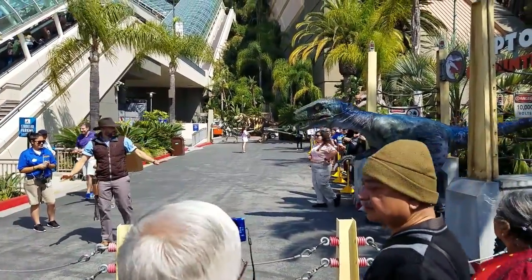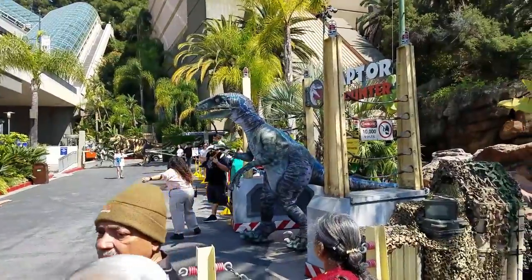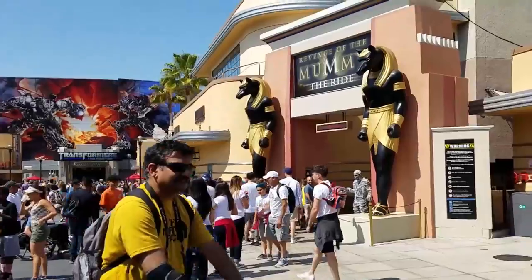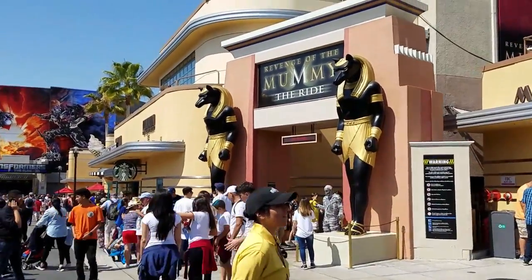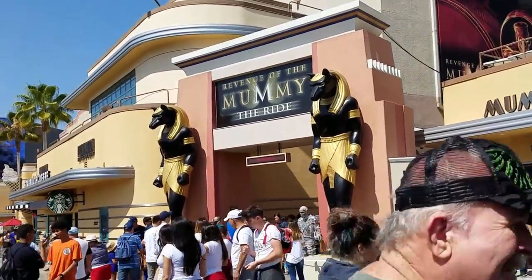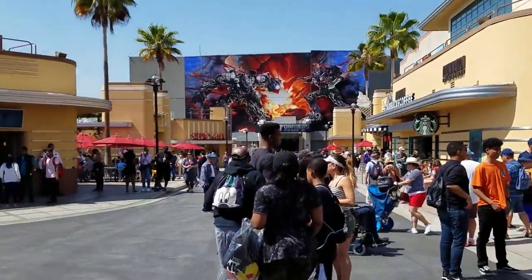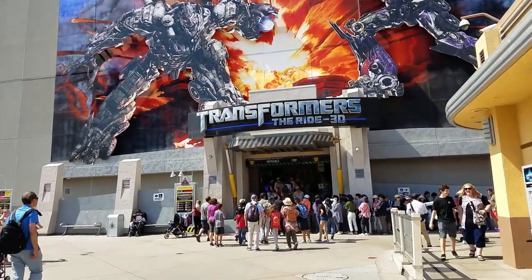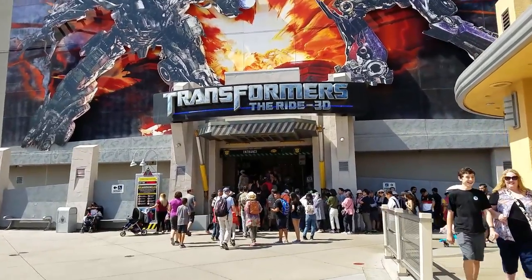So what that is, Zoe is friendly with Blue. We've worked together a few times. Raptor selfies, anyone? Some of the other rides in the lower lot include Revenge of the Mummy, which is an indoor roller coaster. And if you feel like spending all day in line, they also have the Transformers 3D ride.